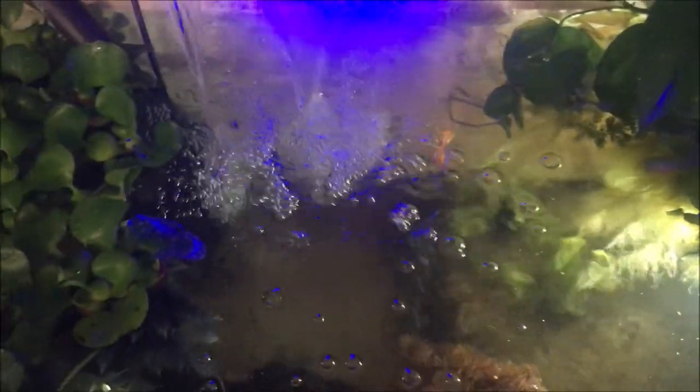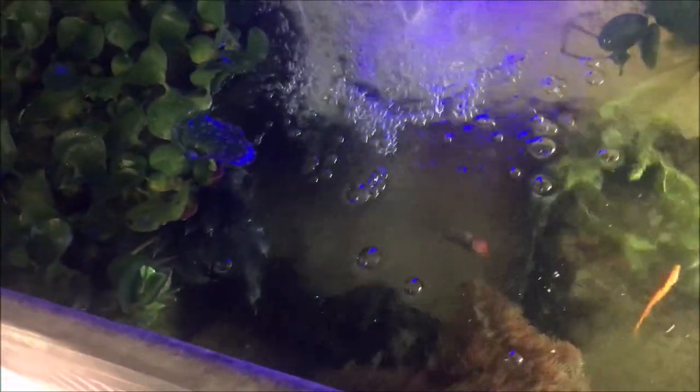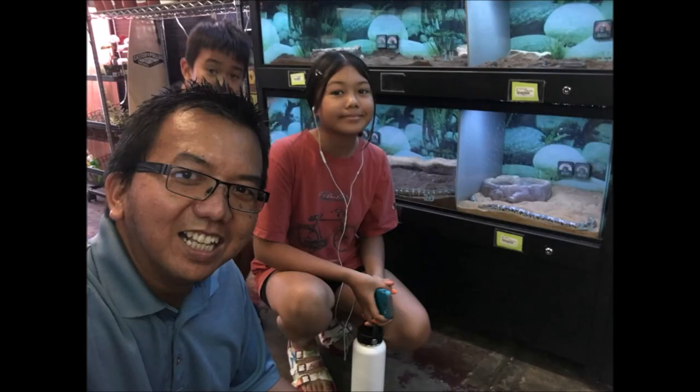Oh, fish here, maybe? Oh, yeah, fish here. Yeah. Oh, man, so clear. The water's so clear. There's frogs in there. Huh? Frogs? Where's frogs? I see a fish. Oh, I didn't ask you questions. What's going on?